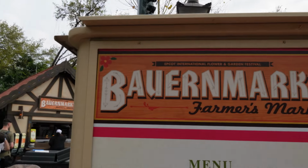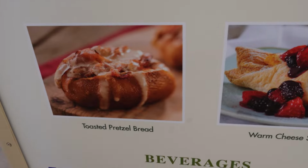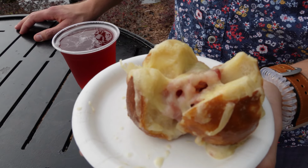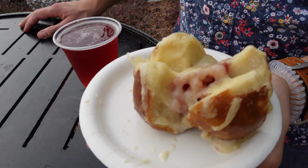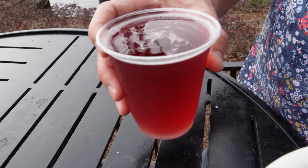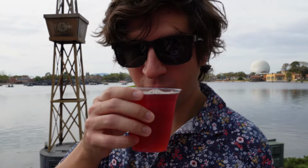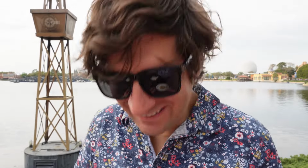It's over by Germany, here at the Bauern Markets. I think I'm getting in line for this toasted pretzel bread, as well as maybe this raspberry radler. So we made a stop over at Bauern Market, Farmer's Market, and it looks like Roy got the toasted pretzel bread topped with Black Forest ham and melted cheese. And then over here he got the Stiegel Brewery Raspberry Radler. Is that a question? A question in how I pronounced it. Whoops. I didn't drink it right, but it tastes yummy.